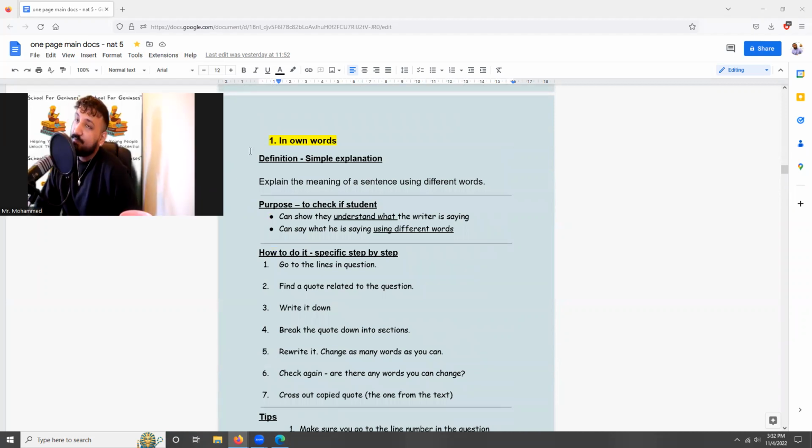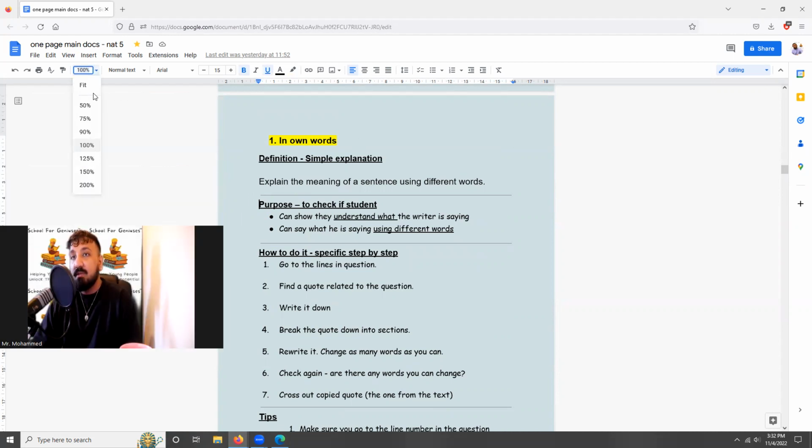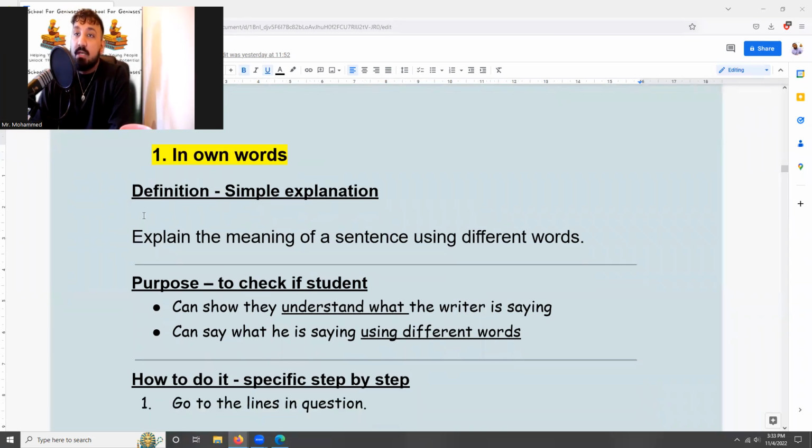Okay, so open up your jar and now make your heading in your own words. Now if you've watched the RUAE video I've done, this is the updated version of that video. So first of all, what we need to do is write down this definition. This is what an in your own words question actually is.